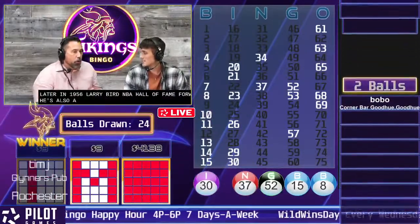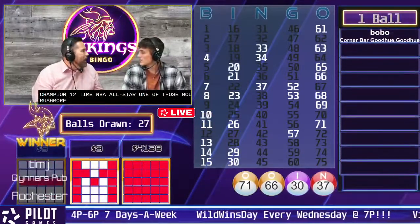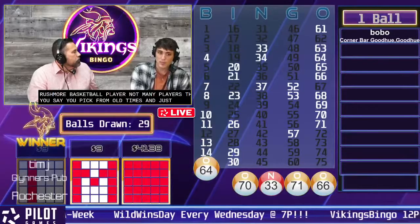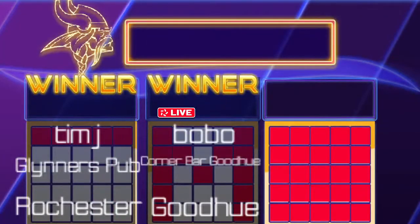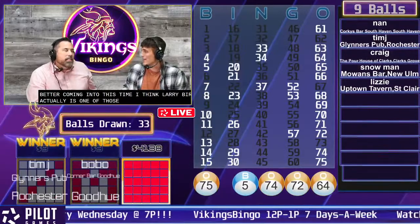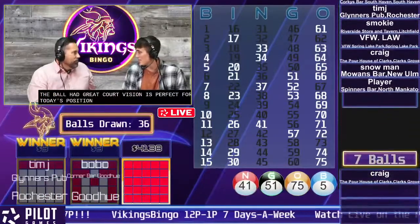He's also a coach and executive, 3-time NBA champion, 12-time NBA All-Star, just one of those Mount Rushmore basketball players. Oh yeah, and there's not many players that you can take from old time and just drop them in today's time, and not only are they just as good, but actually get better. I think Larry Bird actually is one of those players. He's 6'9", could shoot, could move the ball, had great court vision. Was perfect for today's positionless basketball.